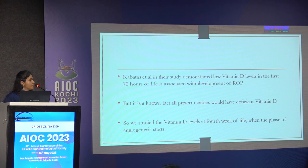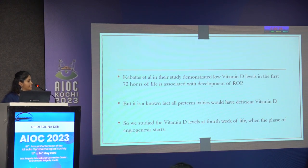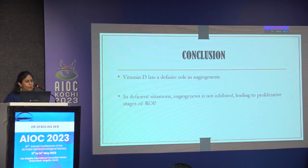But as we already know that these babies are deficient in vitamin D, we went ahead and tested the vitamin D levels in the fourth week of life, when we presume that the phase of angiogenesis sets in. So to conclude, vitamin D definitely has a role in angiogenesis, and in deficient situations, if angiogenesis is not inhibited, it leads to the proliferative stage of ROP.